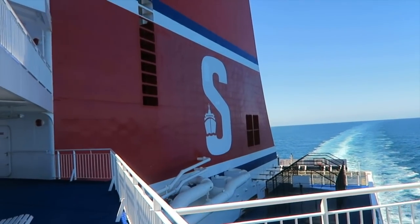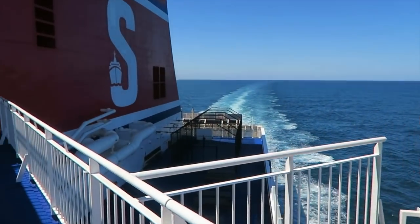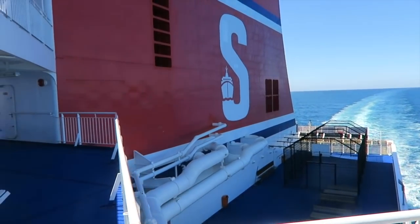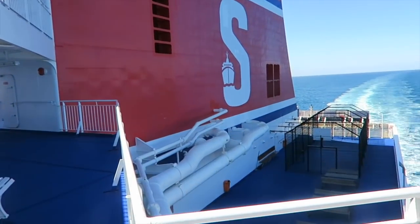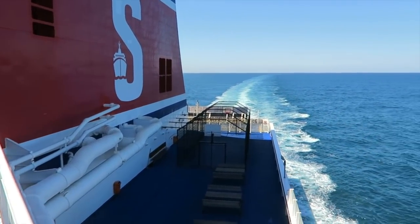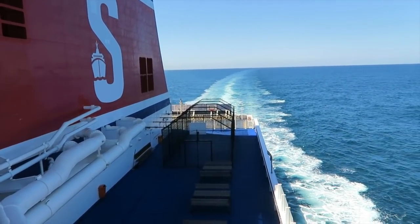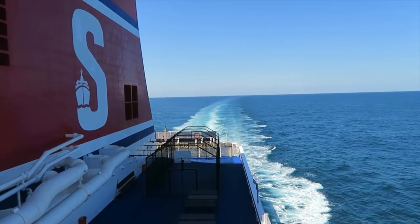Aboard the Stena Hollandica, I think. Yes, Stena Hollandica. So this is part 3. We're off to Berlin first. So we're now sailing from Harwich across to the Hook of Holland, and then we've got a travel day to get across to Berlin. So it's not too bad at all, really.